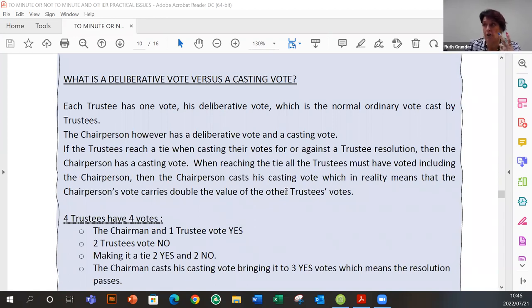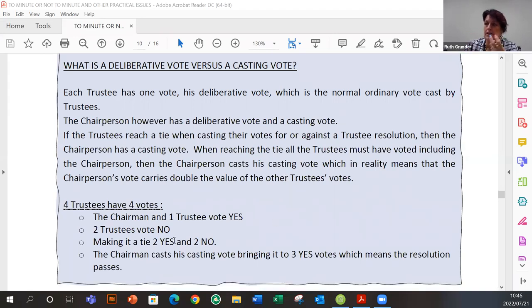What is a deliberative vote versus a casting vote? Each trustee has one vote. That is their deliberative vote. It's the vote that they have. The chairman has a deliberative vote and a casting vote. So if the trustees reach a tie for or against the resolution, whatever it is, then the chairman basically votes again, and that will give you your result. So at the bottom, I said there, the chairman and one trustee vote yes. So you've got two. Then the other two vote no. So you've got four people and you've got a tie. Then the chairman does his casting vote and you've got three, you've got your majority, it goes. So that is what that means. And it can be done whether it's by round robin or at a meeting. Okay.